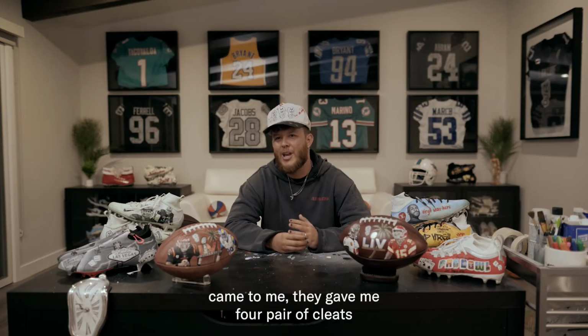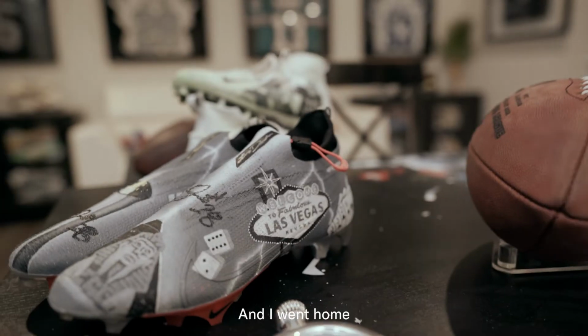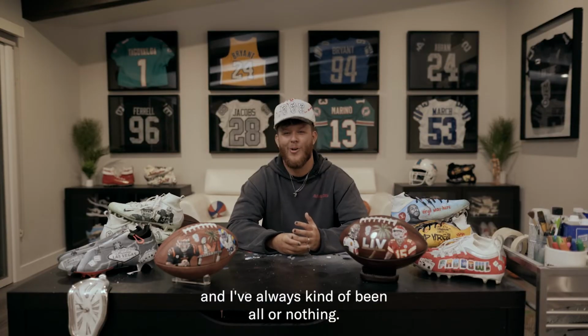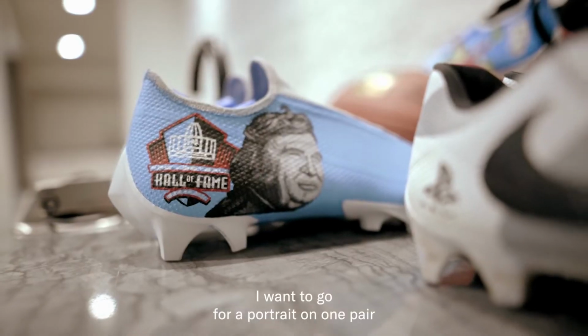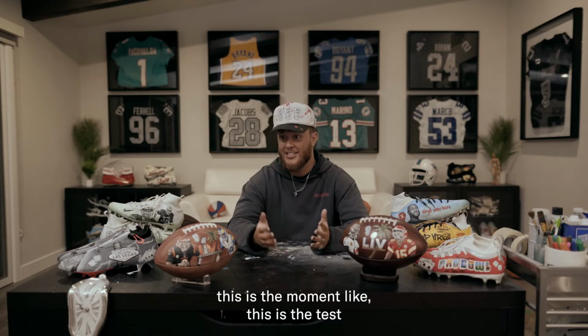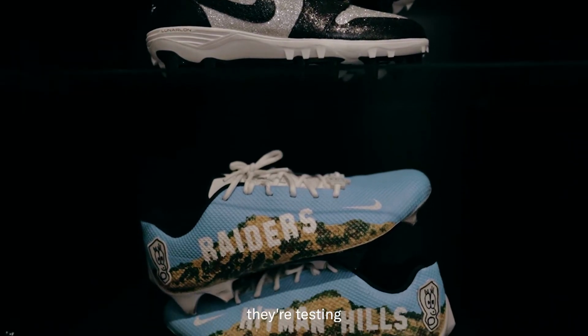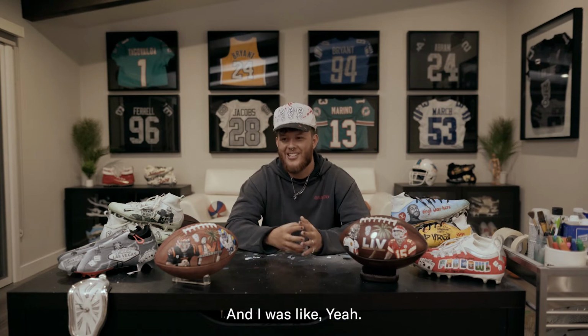When the Raiders initially came to me, they gave me 4 pairs of cleats, and they said, bring them all back, let's see what you got. And I went home, and I've always kind of been all or nothing, so I was like, you know what, I want to go for a portrait on 1 pair. And my mom started freaking out. No, what? This is the moment. This is the test. You're going to do something you're not comfortable with doing for your first time. And I was like, yeah.